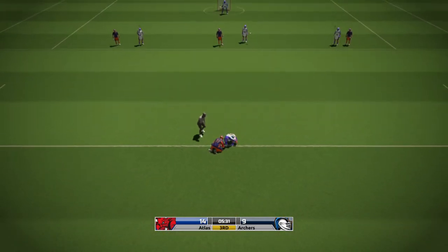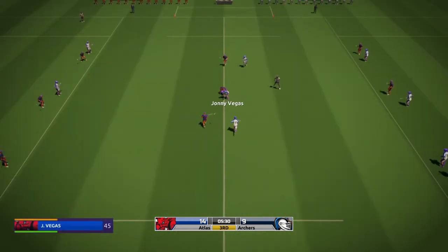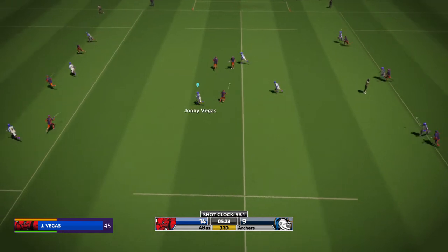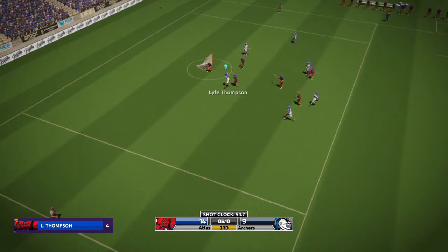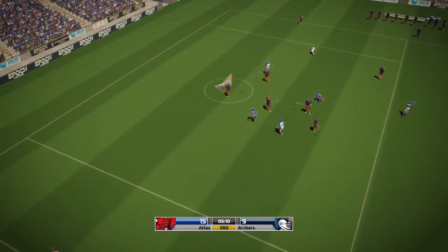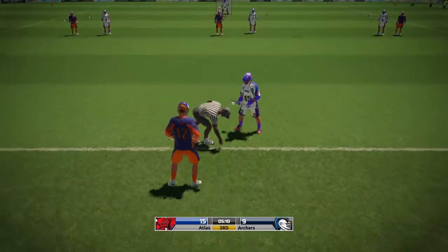Faceoffs are an all-out battle for possession. Who will come up with it? Nice win on the faceoff. John comes out on top. Ball side right. Steps in and shoots and scores. Three in a row for Boston. They've taken it up a notch.